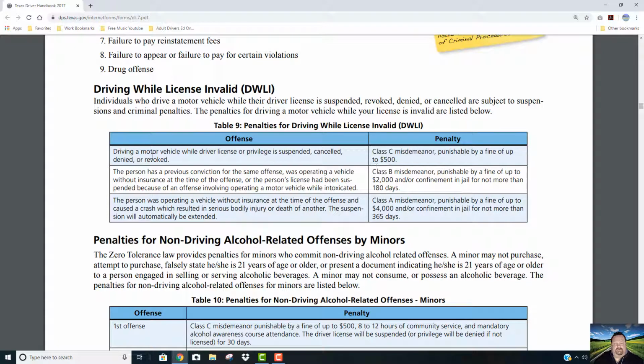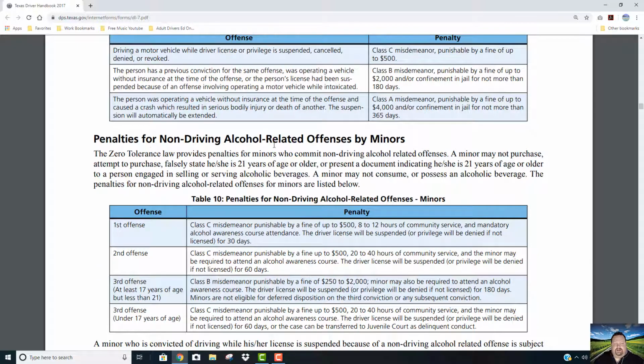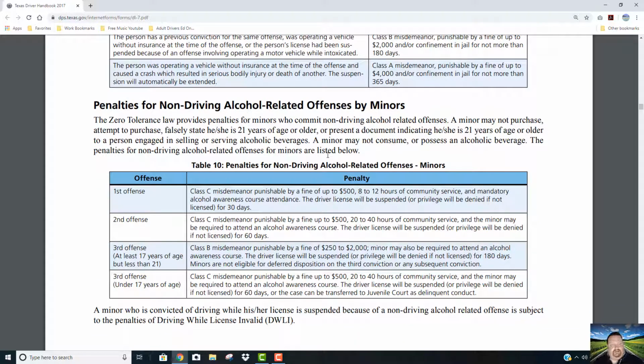All right, so driving a motor vehicle while your license or privilege is suspended, canceled, denied, or revoked: Class C misdemeanor, punishable by a fine up to $500. Okay. Penalties for non-driving alcohol-related offenses by minors, which includes minor in possession, is going to be a $500 fine. Okay. Class C misdemeanor. All right. 8 to 12 hours community service. License suspended up to 30 days.